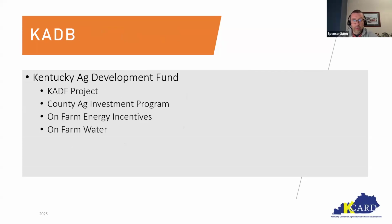Now, I've already talked about Ag Development Board. I'm not going to get into much more detail on this one. The one thing that I haven't mentioned yet is CAPE. So that second one down, County Ag Investment Program. That's another acronym. It stands for CAPE. I think all counties in Kentucky now have money that their County Ag Development Board receives. So I mentioned the State Ag Development Board, each county has its own board as well. So each county receives a portion of that Master Settlement Agreement funds. With those funds the county receives, they can elect to have a County Ag Investment Program, or CAPE.